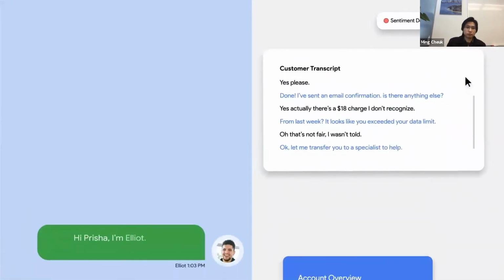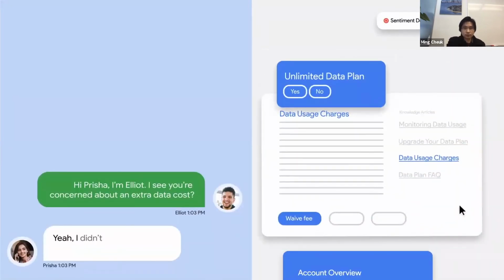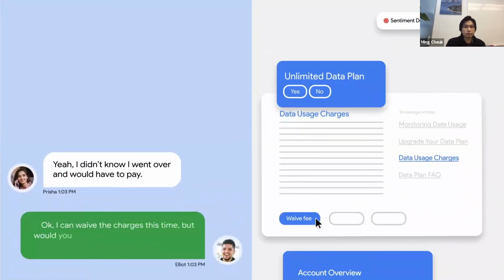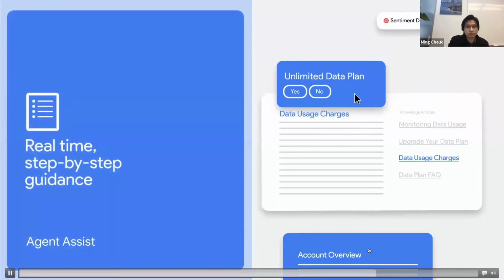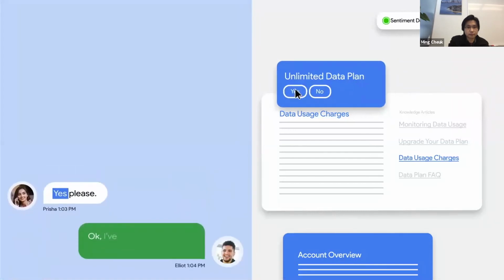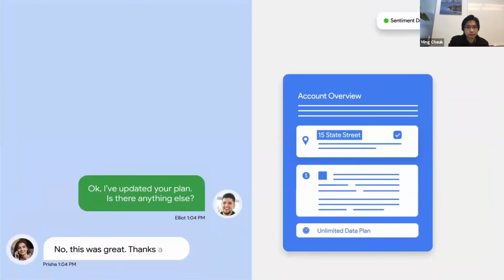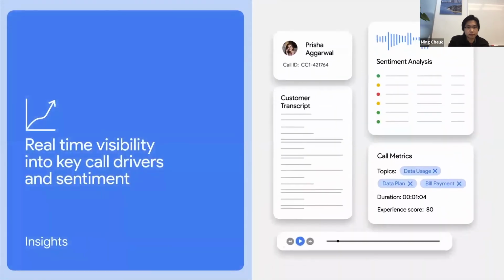Hi, Prisha. I'm Elliot. I see you're concerned about an extra data cost. Yeah, I didn't know I went over and would have to pay. Okay, I can waive the charges this time, but would you like to upgrade to unlimited data for just $5 more so it doesn't happen again? Agent Assist listens in, giving real-time, step-by-step guidance. Yes, please. Okay, I've updated your plan. Is there anything else? No, this was great. Thanks a lot. Lastly, Insights gives you real-time visibility into key call drivers and sentiment.